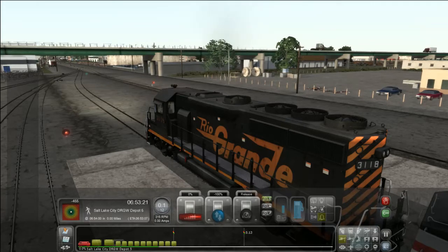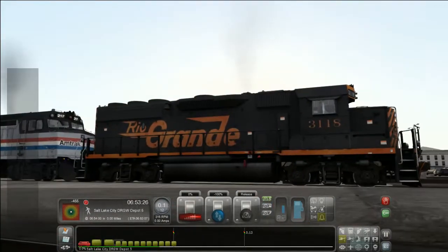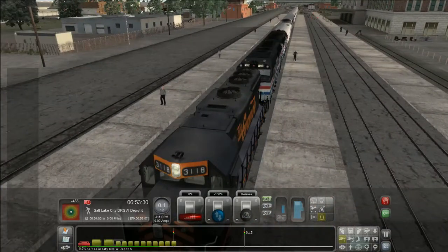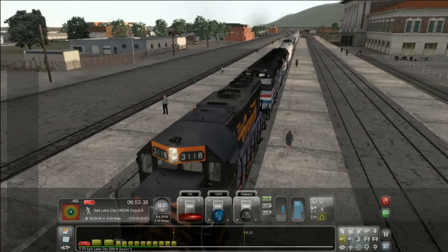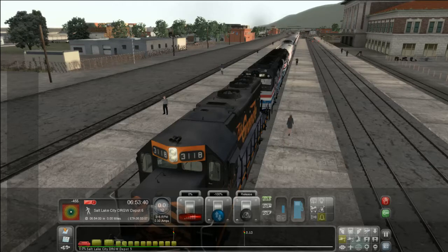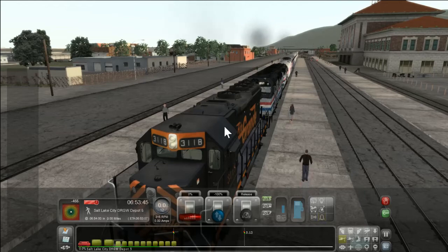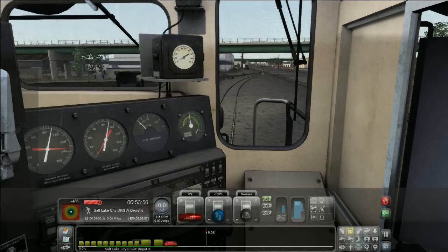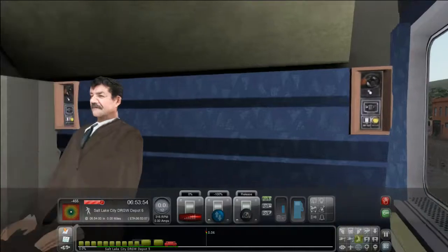I don't think we had to load passengers, do we? Oh yeah, we do have to load passengers. Load our passengers up. Go ahead and kill that bell for right now. It's kind of cool here. Actually, let's see if I can. There you go.